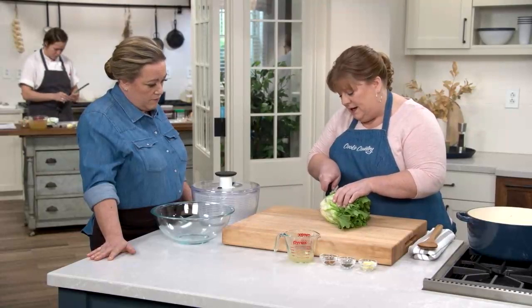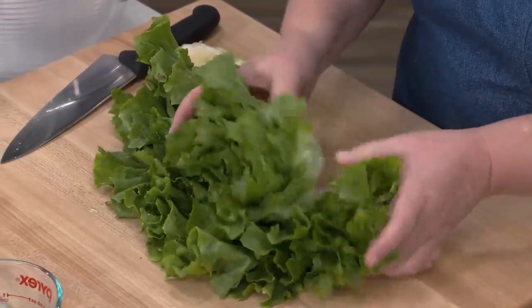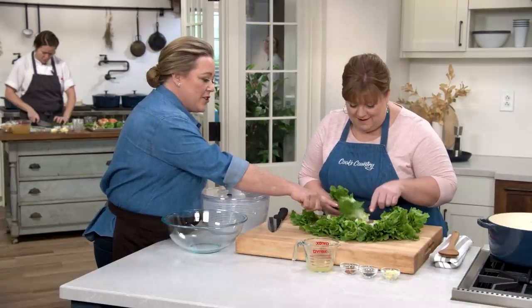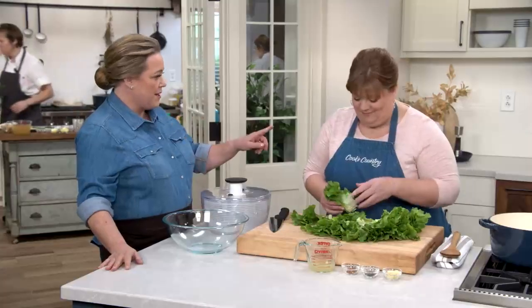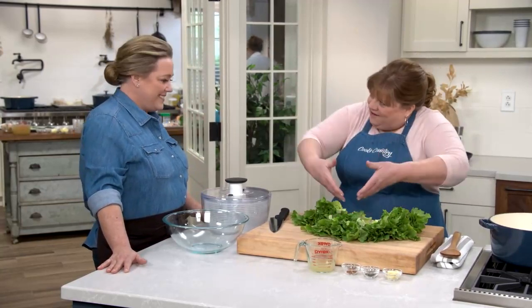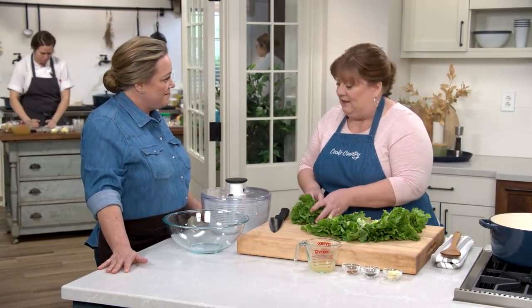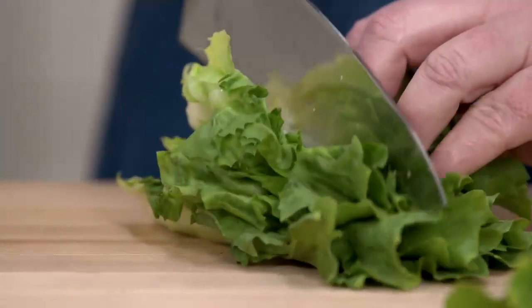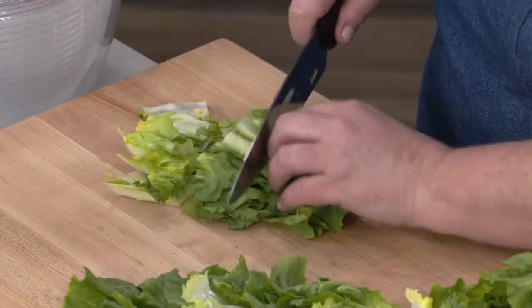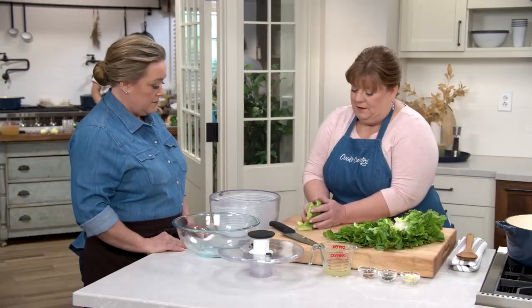First, I'm going to prep it. So I'm going to cut out the core, and it just sort of falls open. You might have a little bit of the inner core that you want to chop out. You can even see the dirt down in that leaf. And that's why you like to prep it, then wash it. You really get it clean. Right, because it's hard to get deep down in there just by sticking the whole head under the water. So I'm just gonna cut this into 2-inch pieces. Certainly not super precise, but that will make the cooking more even. And I'm gonna start loading this up into my salad spinner.